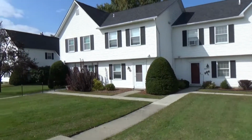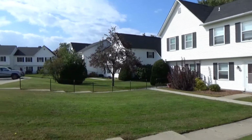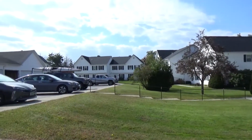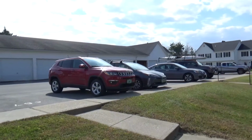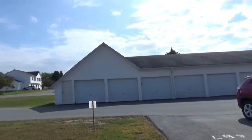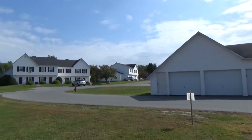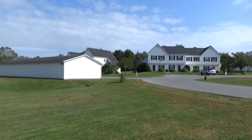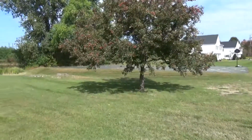What I like about this neighborhood is that it's nicely maintained, well landscaped. Now take a look here, we got plenty of parking. You have both assigned parking and also visiting parking. And over there, on the end, that's your garage space. You can use it for storage, or if you want to park in your garage, go ahead. Got some nice amenities in here.